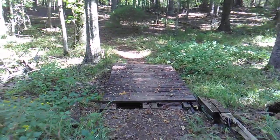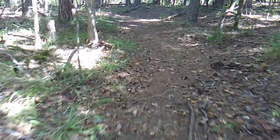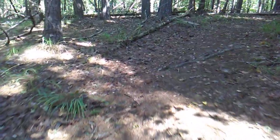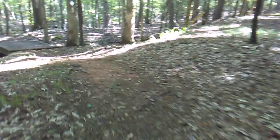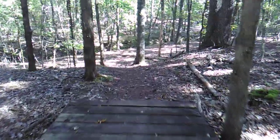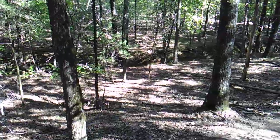Little wooden bridge here. Had some steps back there. Another little bridge here. It's got some steps, some bridges, some nice little constructions on this trail. They're all in pretty good shape, at least so far.